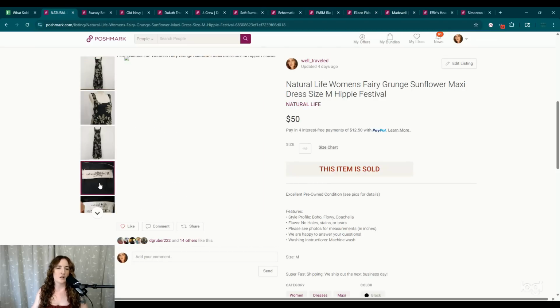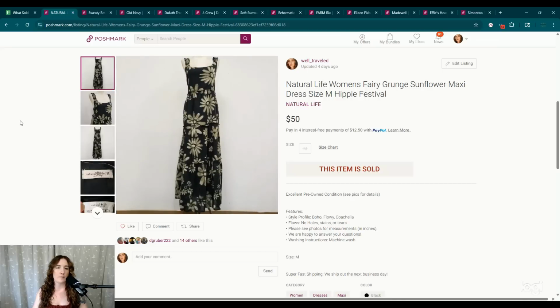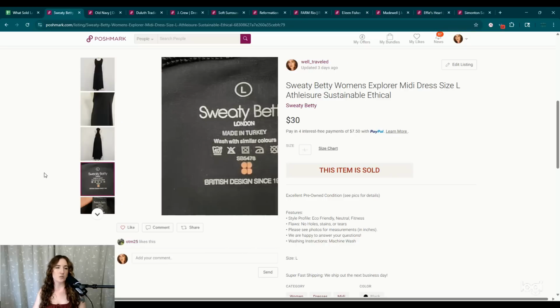Next up, this is another brand that is very, very trendy. It depends on what you have. The dresses sell really, really well for me. It is Natural Life. This was a beautiful maxi dress with a sunflower print. I also got this from Plato's Closet, and this one ended up selling really, really quickly on Poshmark for an offer of $50.